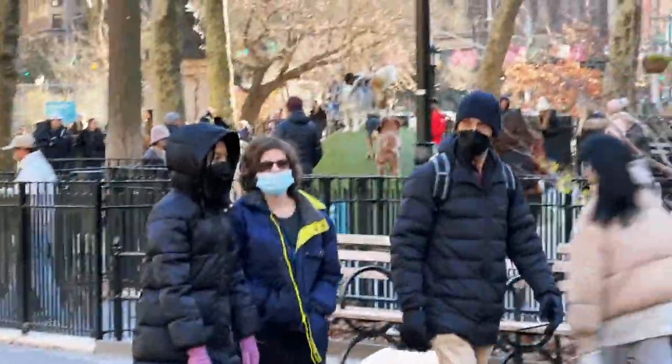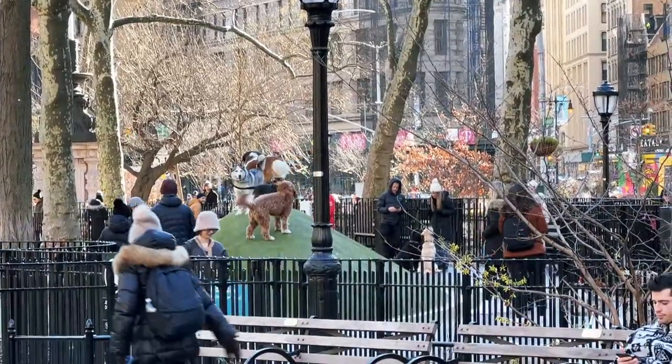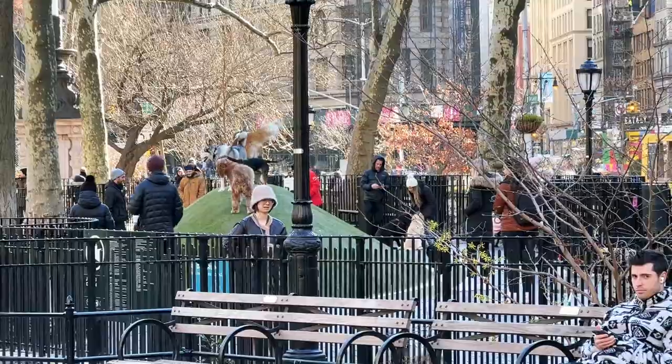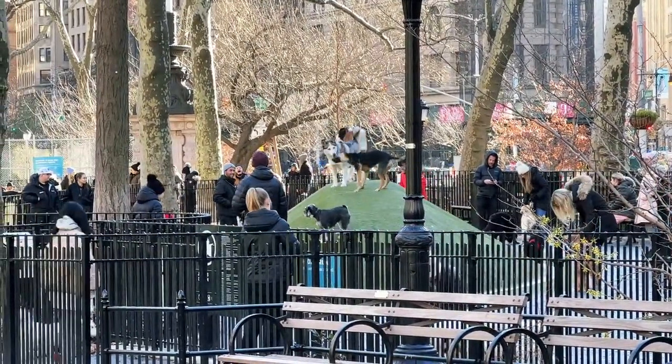Let's walk around. So here's the huge dog park. This dog park is completely new. I think it only opened maybe a few months ago. It was under construction for about a year or two.